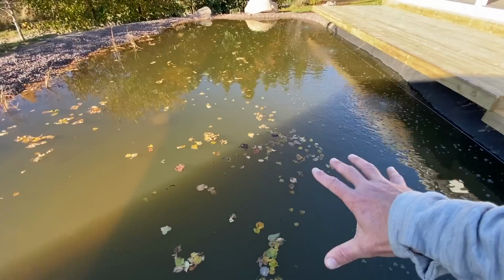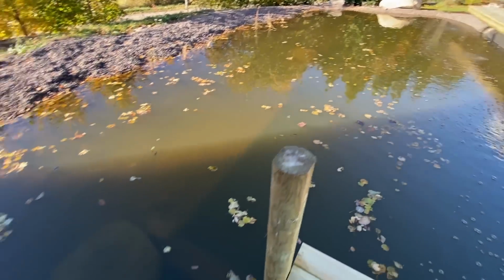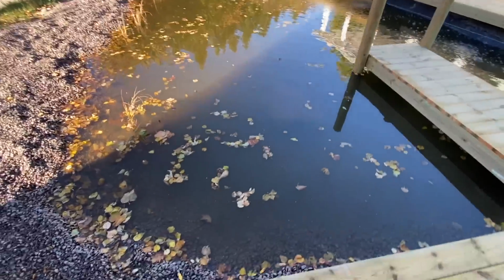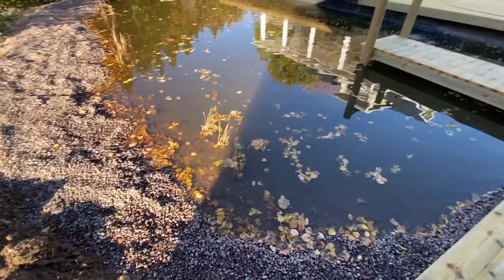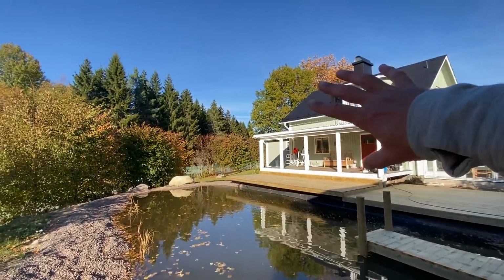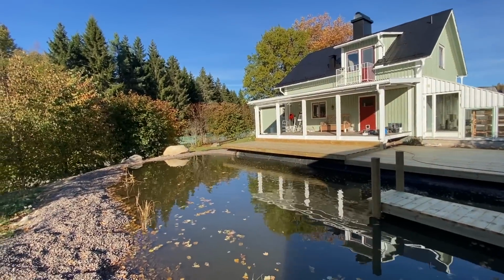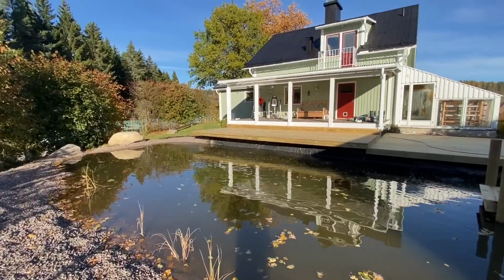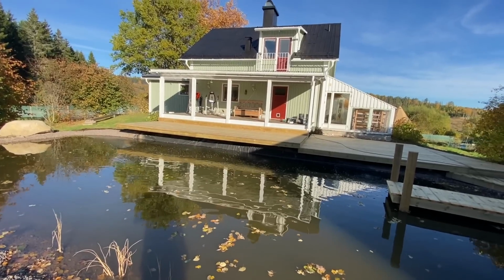And I'm also going to skim out all these leaves. I don't have a skimmer in the pond. I could easily add a solar powered skimmer, but don't really plan to do that this year at least. And so we're just going to scoop out leaves. There's obviously going to be a lot of leaves coming down from the oak trees now, and I can't wait to just plant this up and get it looking beautiful, really landscape it in.